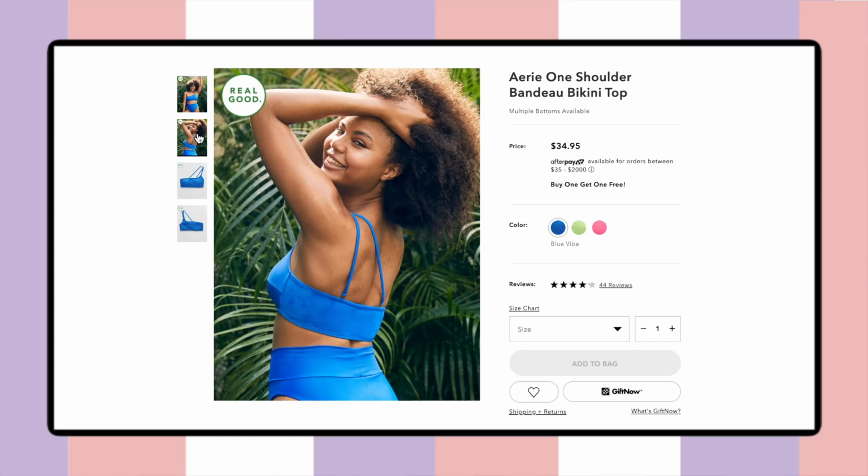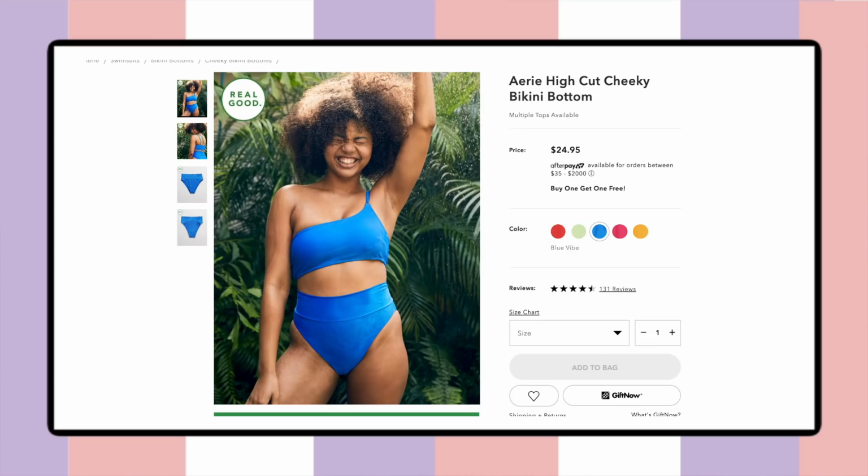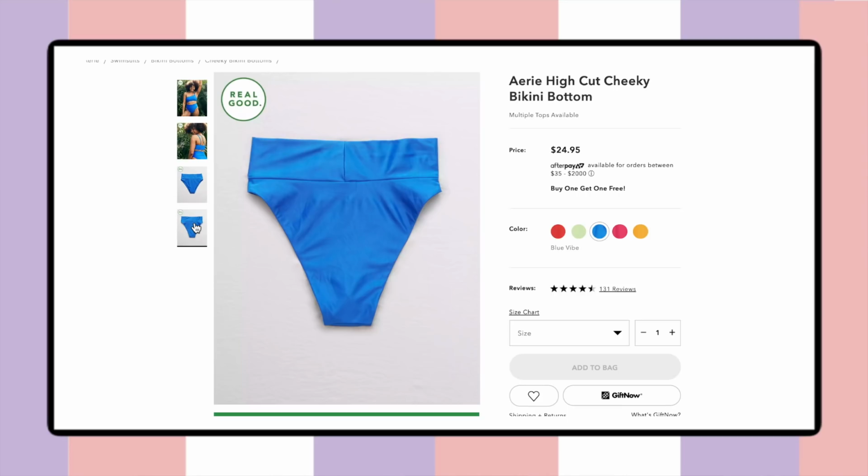So the first swimsuit that we're going to try is actually the very first one that I saw on the website, and I thought the color was just really striking. So this is the Aerie One Shoulder Bandeau Bikini Top, and I also got the bottoms, which are the Aerie High Cut Cheeky Bikini Bottom. The original price of the top was $34.95 and the bottoms was $24.95. And here we have it.